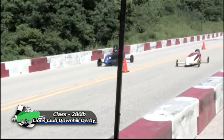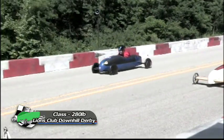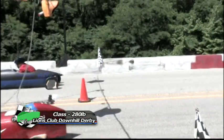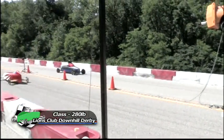Couldn't quite tell. Looks like Dakota is still alive in the losers bracket. Yeah, right there. It looked like Riley about pulled it out, but Reed Summer held him off, and he continues on. Finish. And Riley Smith's day is unfortunately over.